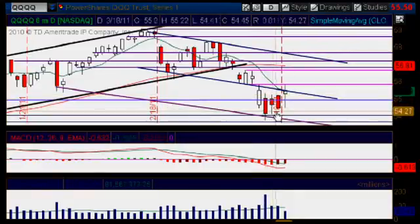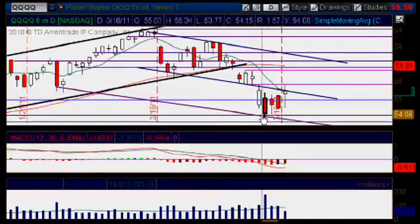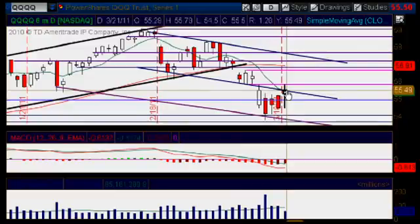Because as you remember, I mentioned to you here last week that we were forming this low base here at support, and we were waiting for a breakout one way or the other, and there we go. We just broke through it today and we closed above it, which is telling me that we can head a little bit higher.